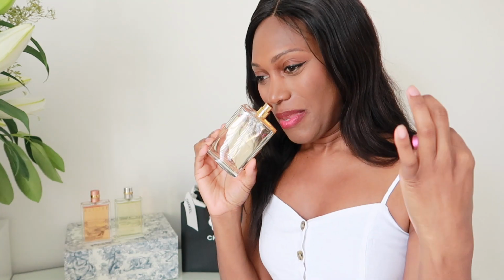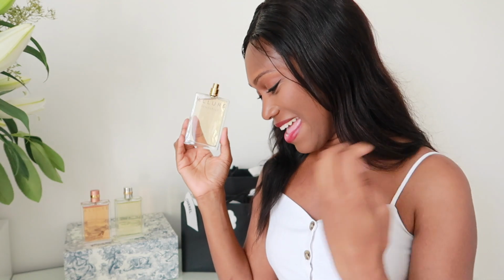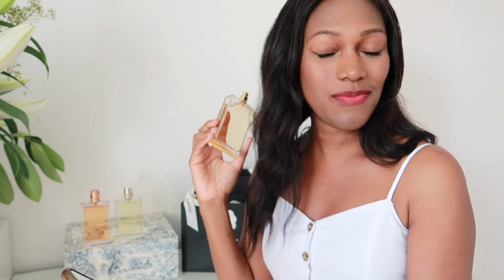Allure Sensuelle was released in 2005. This is your woody take on Allure. It's less sweet, it's less fruity, it's much more rich, bold and spicy. Now this is rich in patchouli, and you do pick up that woody, it's like a dry wood, and it's spicy. And yeah, I'm going to read the notes, guys, because you do have pink pepper, which is a rich spice. You have sandalwood, vetiver, vanilla, a blend of spices, it's noted here.